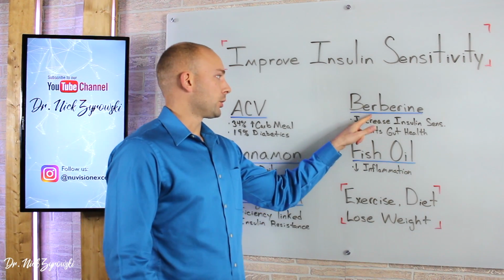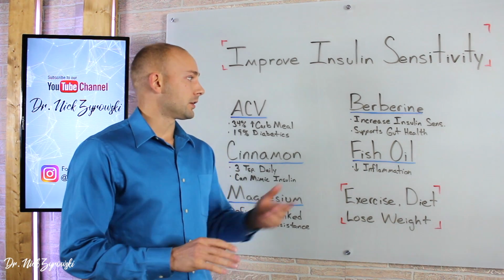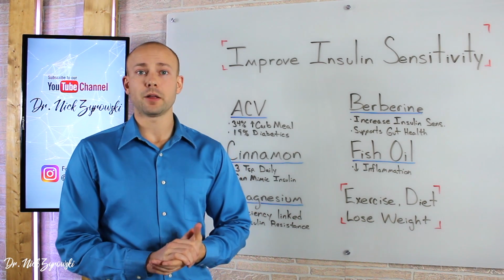The next here is berberine. Now, berberine's great for many reasons. It's going to help support a healthy gut, but the other thing that it's going to do is increase insulin sensitivity. There have been some really great research studies that have come out on this lately.